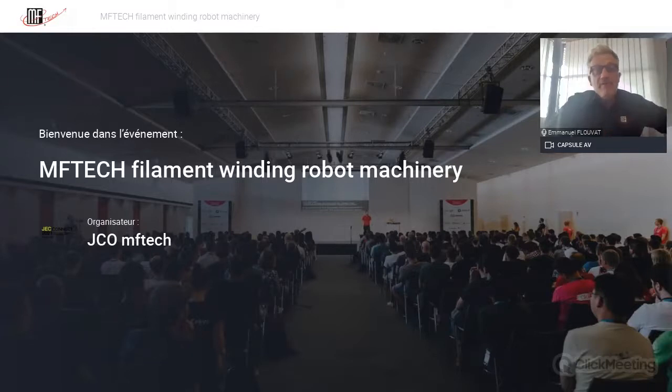Or maybe someone can find a good way for cheaper tow preg, but today, even if it's a question of 1 or 2 euro, it could be critical for the mass market. Suresh Mishra asks how much training is needed to run this line. I don't know what line you speak of, but the objective of the MF5 is September this year, after the launch of MF Wind, our filament winding software. We want to have this MF5 run by the end of September at MFTech.